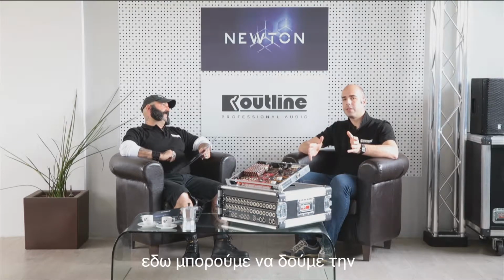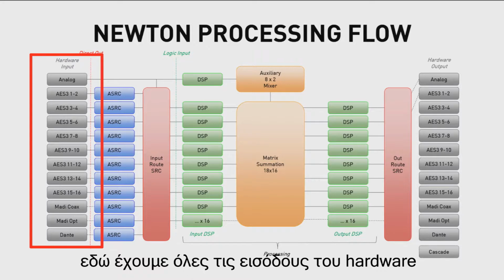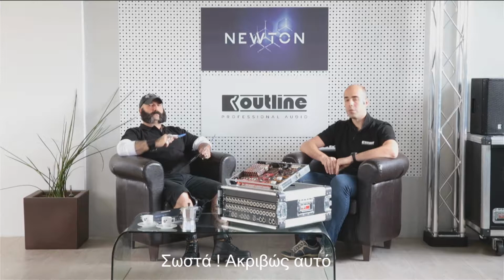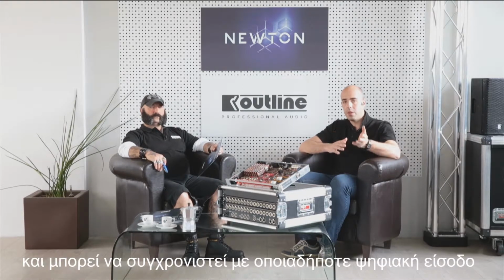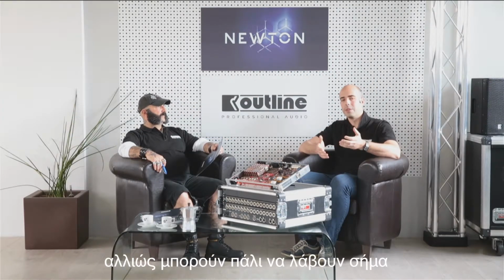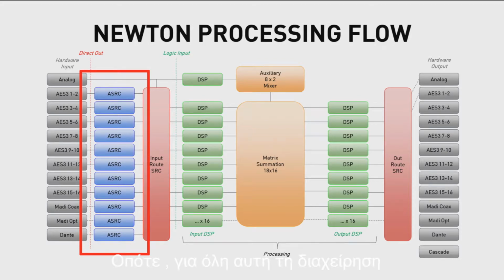Yes. Here we can see our internal data path. If we start from the left, we can see that here we have all our hardware inputs. I can see I can deal with different signals and protocols coming from many sources? Yes, absolutely. That's correct. Newton is able to accept all these different digital audio data, and Newton can be synced with any digital input plus word clock in and video sync in. Then the digital signals can be directly processed if they are in sync with Newton. Otherwise, we can still receive them using the asynchronous sample rate converters. So I suppose with all this processing, we've got an input priority.